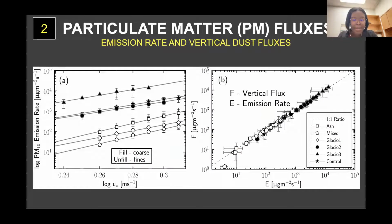A further calculation or analysis of the dust concentration led us to look at the logarithmic plot of the PM10 emission rate plotted against the friction velocity. And so what we can see is that the emission rates are higher for the samples that contain coarse sediments than for those that contain more fines, meaning they contain less sand-sized particles.